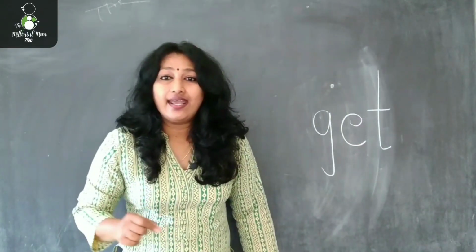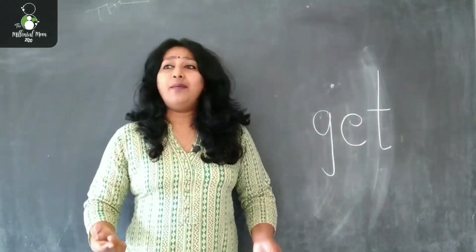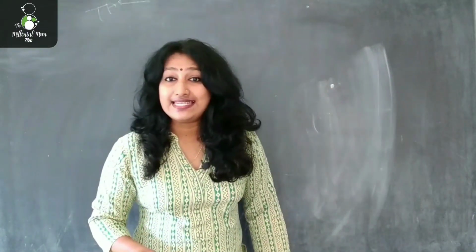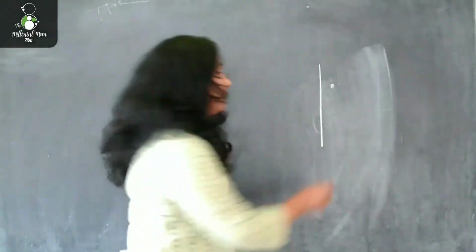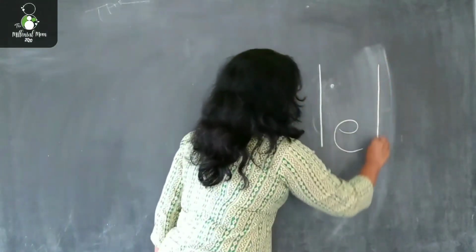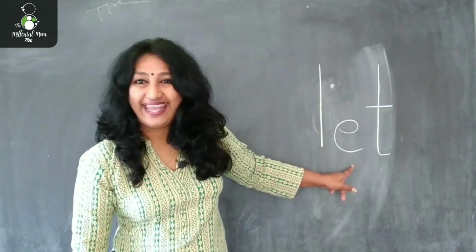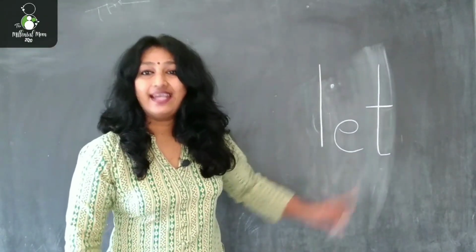Let. Let. Please let me in. Shall please let the dog out. Let, let. How do you write the word let? T, t, t. Let. So, the spelling of let is let. See, this is not a, this is e. So, when you see l, e, you will read it as let, let, let. Okay.